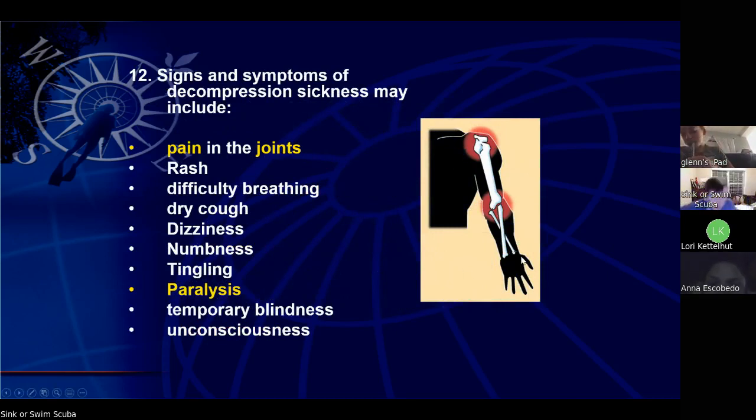So you can read here some of the signs and symptoms of decompression sickness. Decompression sickness is pretty rare. If you always follow the rules, you'll probably never even hear of anybody that has experienced decompression sickness. But you want to have your own dive computer, you want to know how to work it, and you want to understand what it's telling you when it tells you to do things and not do things so that you can keep yourself safe from decompression sickness.